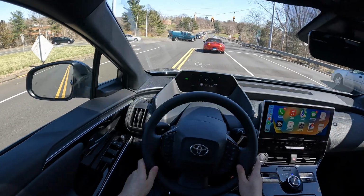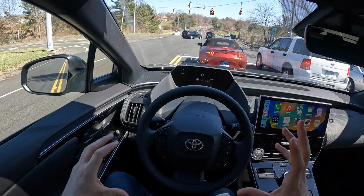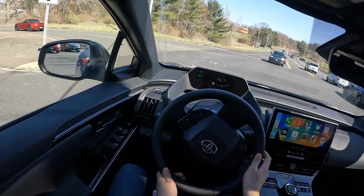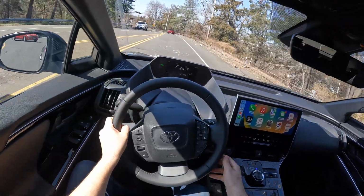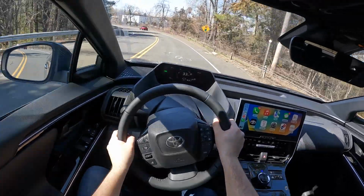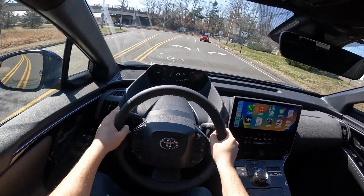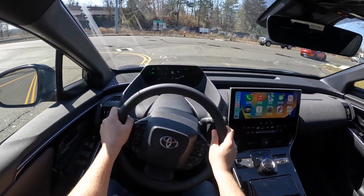It is a good looking crossover from the outside, but I really wish they would get rid of those big fender flares or those moldings from the side. So it is a beautiful crossover. It drives very good, nice and smooth. It is quiet. It is very windy today, so I can't really say a lot about the wind noise, but honestly, it's very good. I love this beautiful 12.3-inch screen.